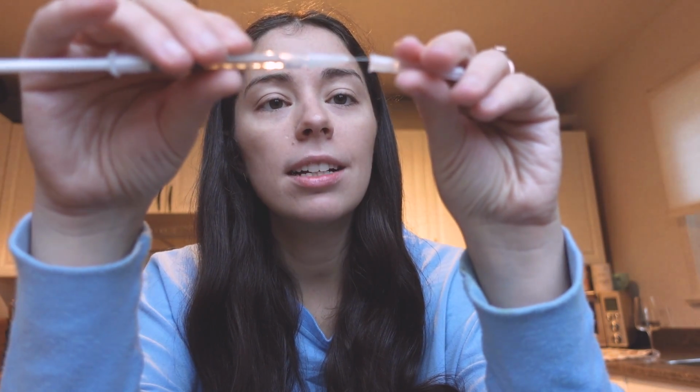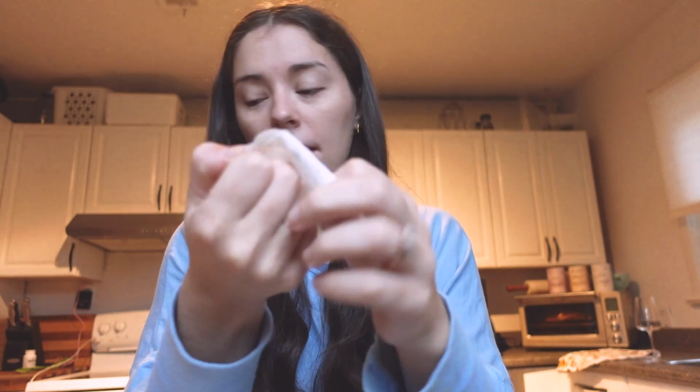Oh my god, what is going on? Why am I squirting? I think that's a good amount of liquid. So then I changed my needle tip just because that dulled it, sticking it in there. Next needle tip. Boop. And then you just pop it on.